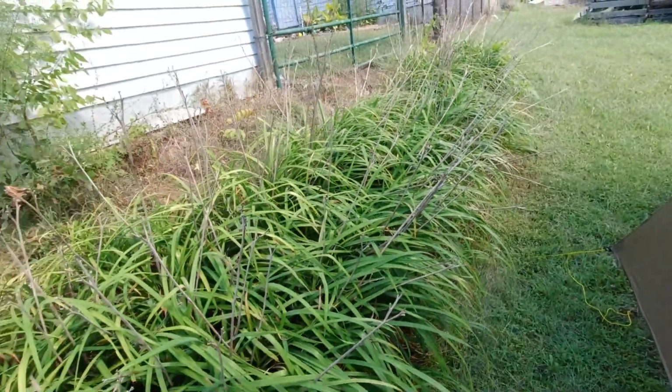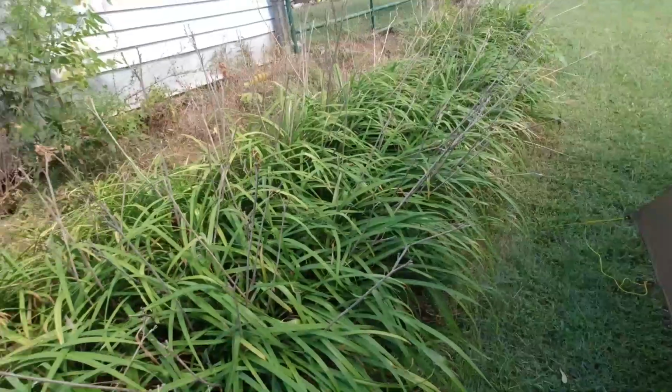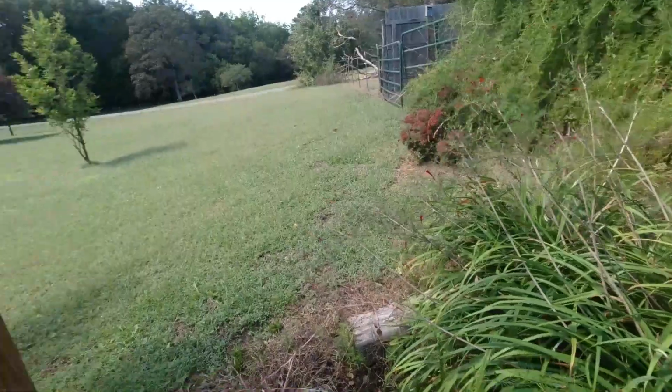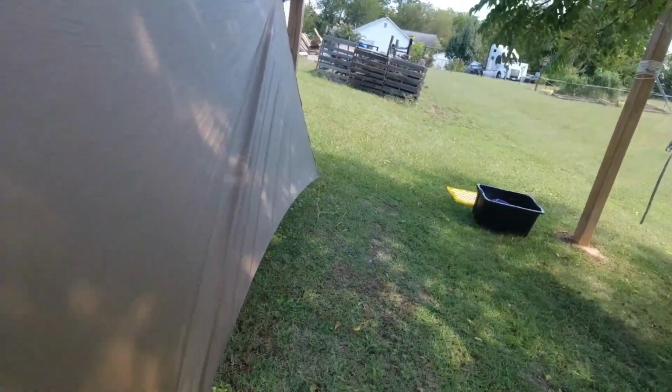There's some animal running around right in there. I don't know what it is, so I'm going to go this way, because there might be a skunk or something in there, and that would suck.